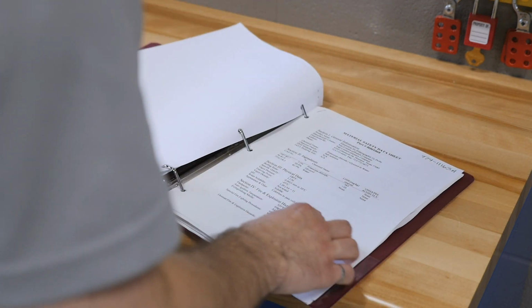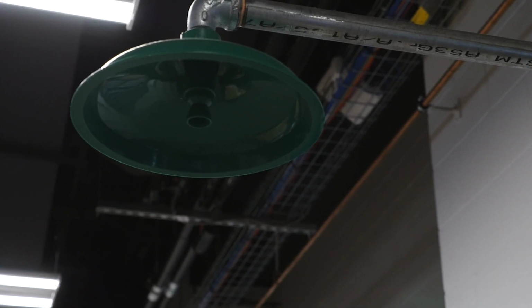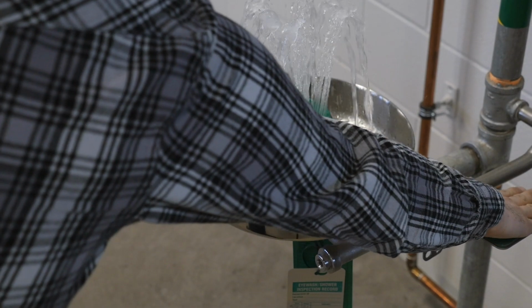In the event that you are injured or are splashed with hazardous chemicals, you should seek treatment using a first aid kit, safety shower, or eye wash station as required.